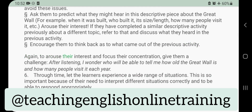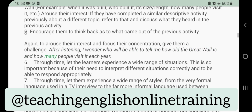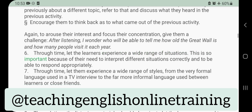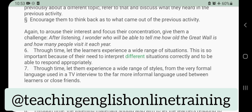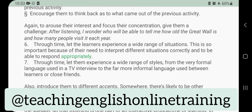Again, to arouse their interest and focus their concentration, give them a challenge. After listening, I wonder who will be able to tell me how old the Great Wall is and how many people visit it each year. 6. Through time, let the learners experience a wide range of situations. This is so important because of their need to interpret different situations correctly and to be able to respond appropriately.